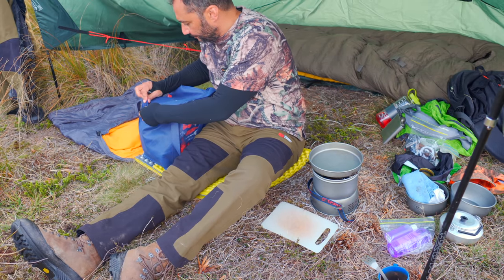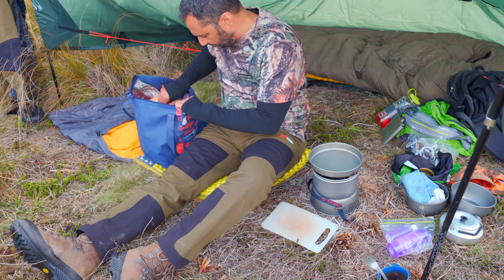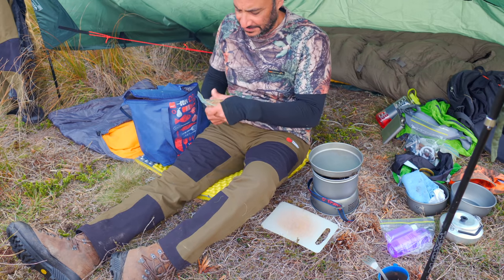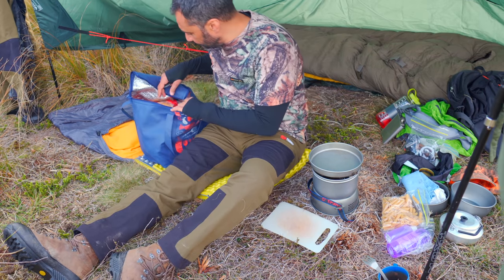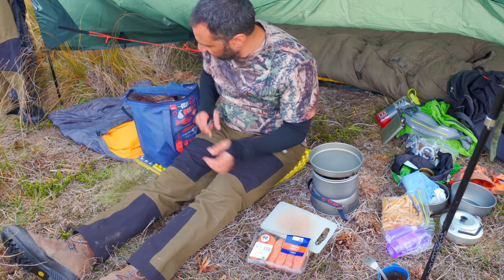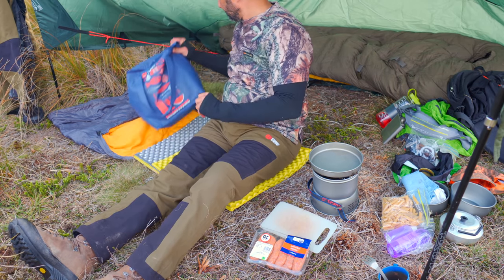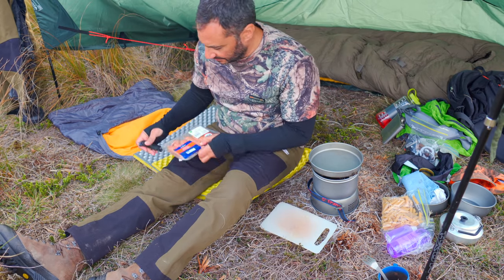Okay, so chorizo sausage. I've got all sorts of goodies. I won't show you everything though because... Okay, there's my pasta. Penne pasta for tonight. Chorizo sausages. Okay. Got a cool bag with me. Don't think, with this temperature, there's any danger of anything going off.